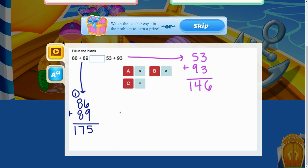So now we need to compare 175 with 146. So let's start comparing. We always start by comparing the largest place value, so all the way to the left. So we have 100 and 100. These are both equal, so we need more information. So I just crossed them out. Let's go to our tens place. We have 7 tens and 4 tens.